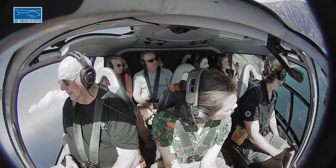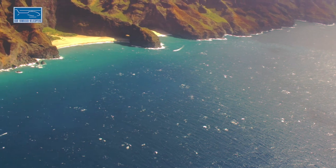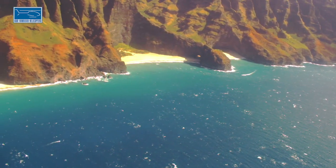Looking down at the Honopu Arch off to the left, you can see light on either side of it from this angle. You'll get a good view of Kalalau and those cathedrals above as well.